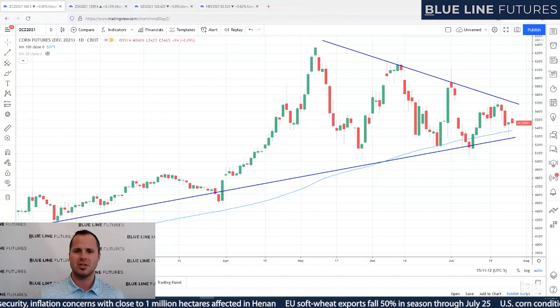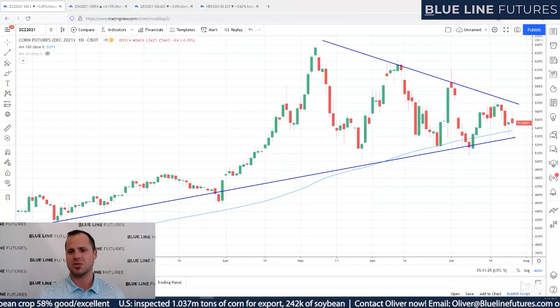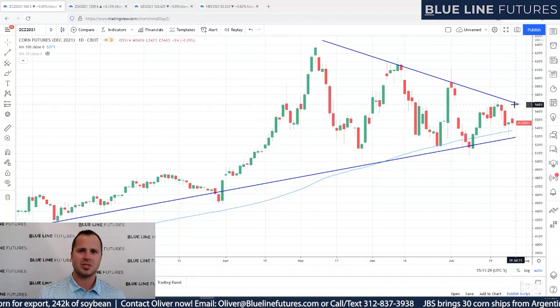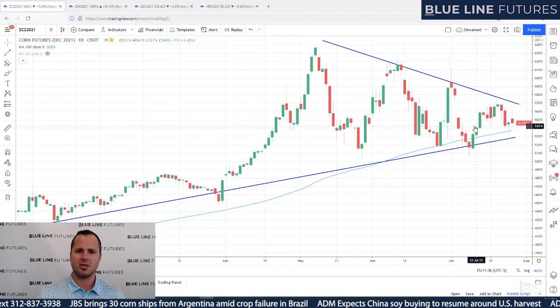A lot of opportunities for players on both sides. What's going to be the catalyst to break us out or break us down? Well, obviously, I think a lot of this is going to be hinging on weather. If we catch a rain, I wouldn't be surprised to see more pressure come into the market and break below this trend line here. If we don't catch rain and hot and dry continues to be the pattern, look for a breakout above here. But until then, again, a lot of opportunities for traders on both sides of the market.